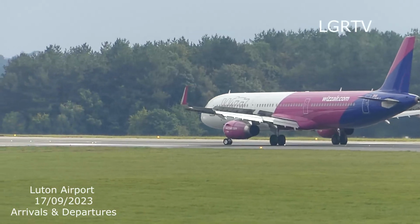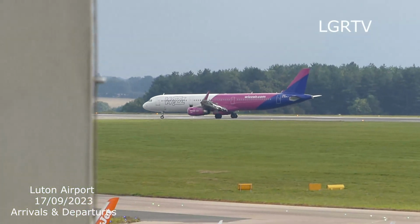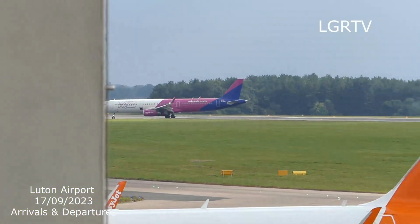Oh, is it going to come straight past us, or are we going to do a sneaky little right turn halfway down the taxiway to disappear around the back? We don't know. We'll find out in a minute.